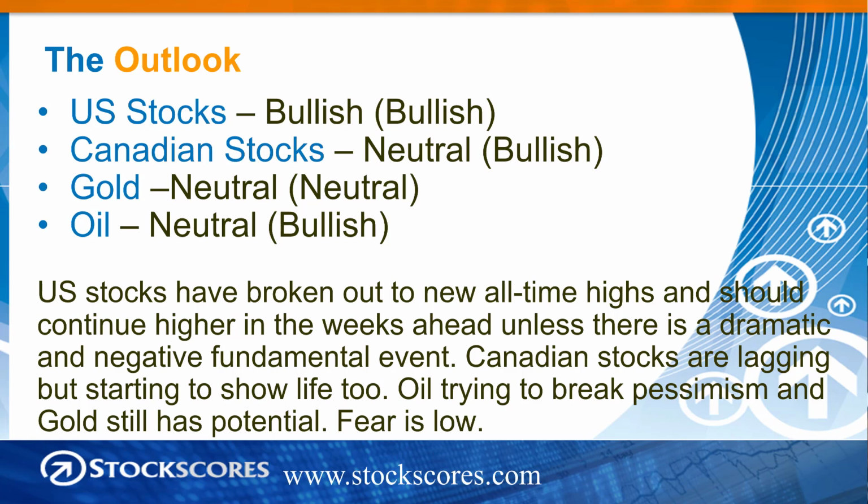US stocks have broken out to new all-time highs, and they should continue higher in the weeks ahead unless there's some dramatic and negative fundamental event like a breakdown in trade talks with China, for example. Canadian stocks are lagging, but they're starting to show some life too, and so we have some promise there. Oil is trying to break that pessimistic downward trend, but it hasn't done so yet. Keep an eye on that. And gold still has some potential. I think you can keep an eye on it as well, and maybe we'll get another run in gold after it's been quiet for the last little while. Fear, as I said, is low.